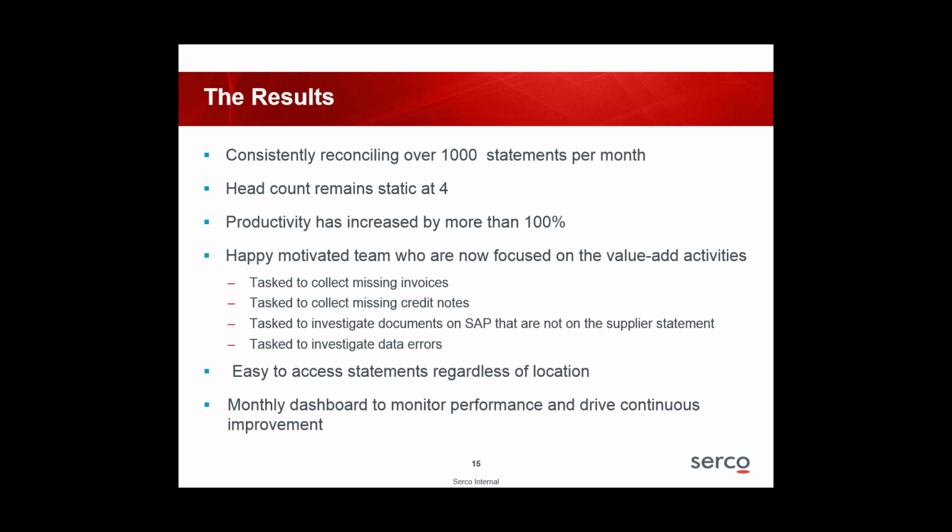For me, I can access statements at any time. I don't have to be in the office. People on my onshore team here can access them, so we're not having to wait. We can do an instant refresh. So in the old world, we might have to wait 2 days to get a new statement for one of our high volume suppliers. And we now have a monthly dashboard which is shared with senior stakeholders, and the recovery of the added value activities is actually monitored and tracked there.